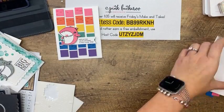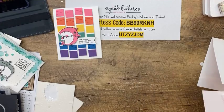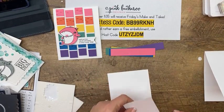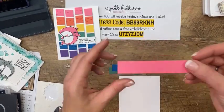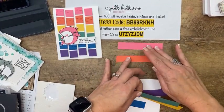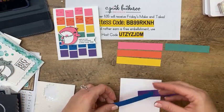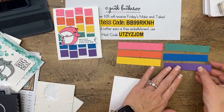Okay, let's make our little paint strips first. Those paint samples. You guys know what I'm talking about at the hardware store? That's what these look like to me. All right, we are going to start with brand new color, polished pink. I love it. Polished pink, Calypso Coral, Daffodil Delight, Just Jade, Pacific Point, and Gorgeous Grape.